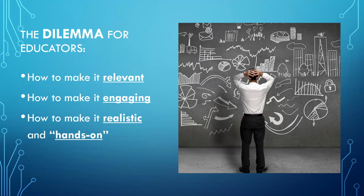Now, the dilemma for educators, whether they're in the classroom or the homeschool environment, is finding ways of introducing this type of subject matter to students in a way that gets them interested and involved in the learning process, and not just memorizing obscure facts or ideas to take a few tests, then promptly forget everything they know.